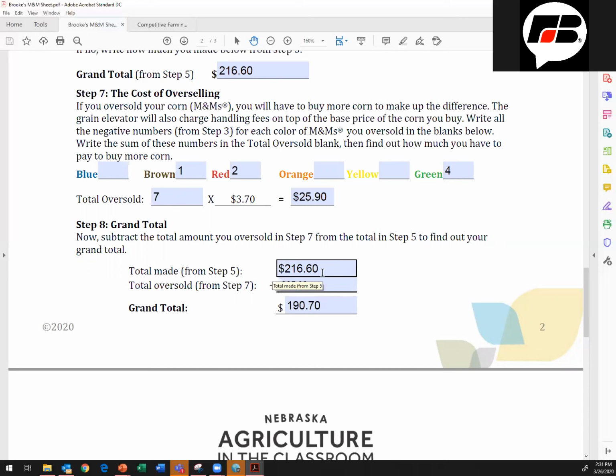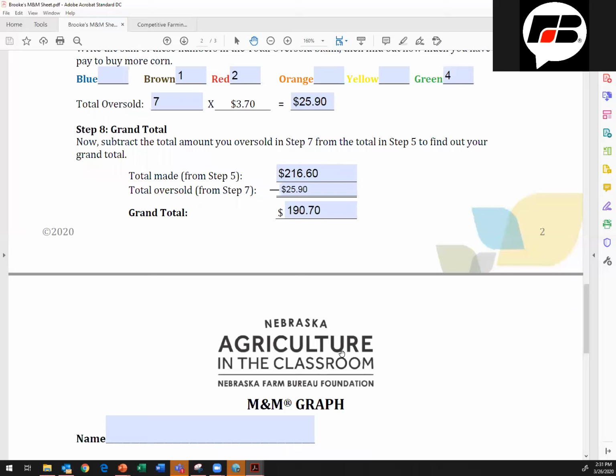So with $216.60 minus $25.90, I am left with a total of $190.70. I lost a little bit of money because I oversold a few of my crops. And that is the risk that farmers and ranchers have to take every year.